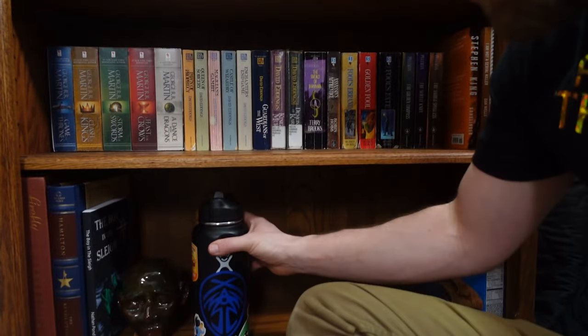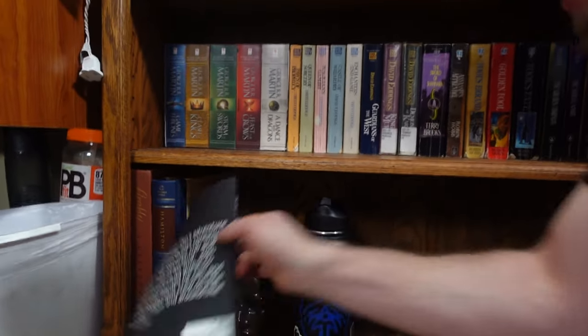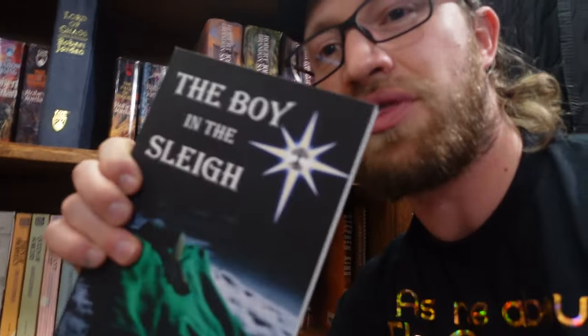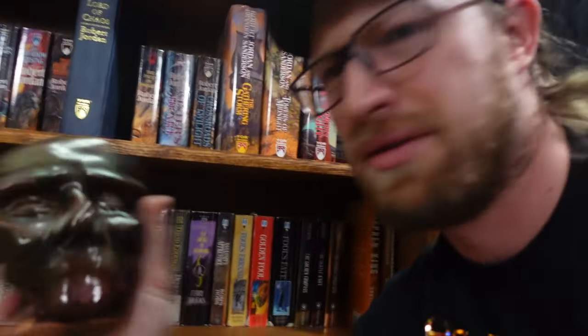On the very bottom shelf, I have room for more books, mostly a water bottle. Firefly book on Hamilton. This, The Boy in the Sleigh, this is a book that my brother just barely wrote. It is about Peter Pan, and I will be recording an audiobook of it in the near future. So check out The Boy in the Sleigh. It's on Amazon. Also, a ceramic head that my mom made in, like, high school ceramics. And some granola bars, because everybody needs granola bars.